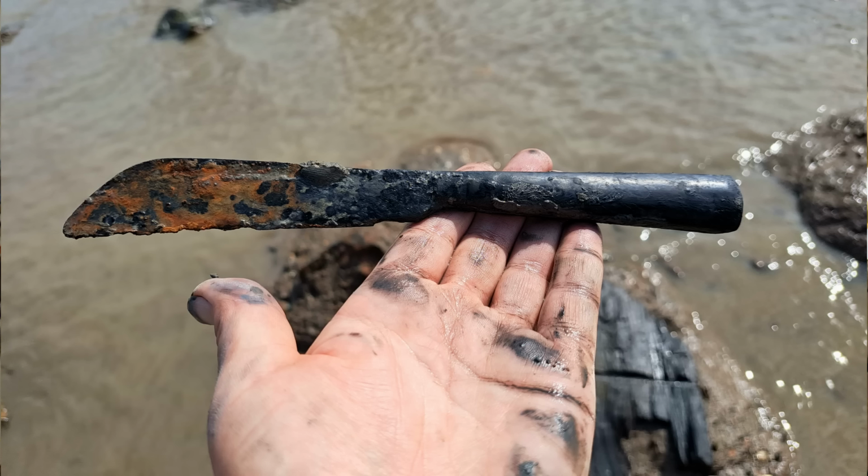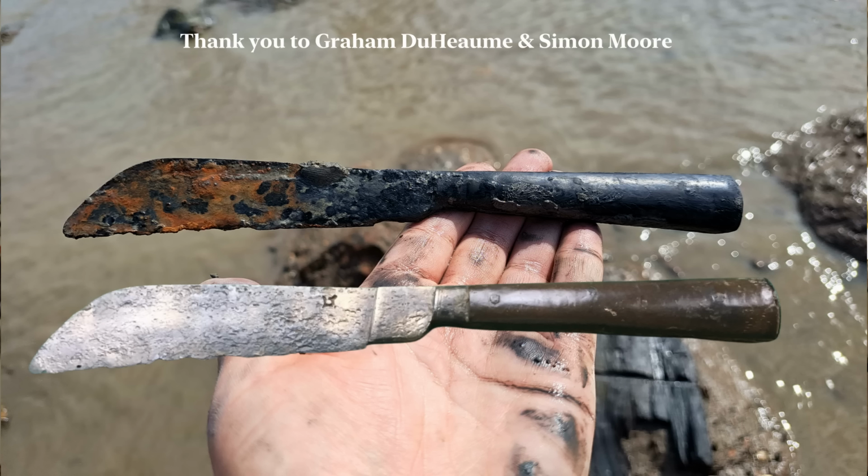Last but not least, I want to tell you about the beautiful knife which came out of the mud. And a big thank you to veteran mudlarks Graham Duome and also Simon Moore for identifying it for me. Now, Graham cleaned up the knife and it came out absolutely beautiful, as you'll see from this photograph. It was also identified by Graham and Simon as being from the late 17th century, which is amazing because I thought that it was a lot later than that.